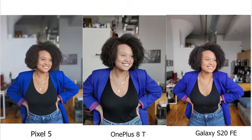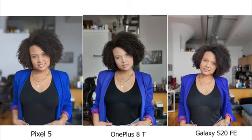Now, a rear portrait photos, the Galaxy S20 FE is my best right here. I like the positioning, I like the colors, then the Pixel, then the OnePlus 8T. But I really like what the FE is doing here with the rear portrait shot. This one as well, you can see again, the colors are much better on the FE as opposed to the, there's a little bit more oversaturation on the Pixel. The OnePlus is just kind of flat in tone.